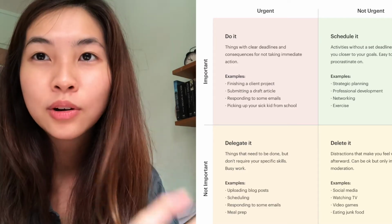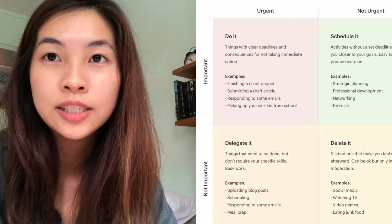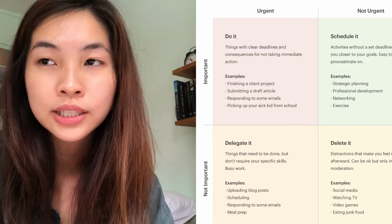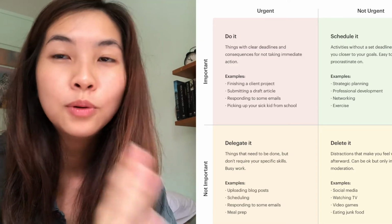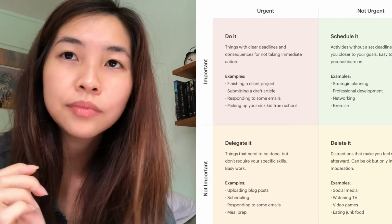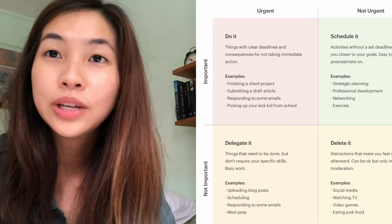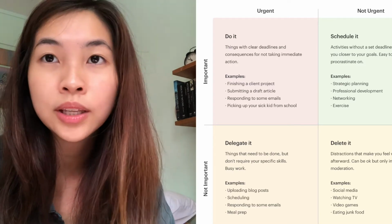So quadrant 1 will consist of tasks that are urgent and important, and this should be your priority because these are deadline driven assignments. So for example, if you have a school project that is due the next week, then this should be the first task on your to-do list, followed by things that are on quadrant 2. So quadrant 2 consists of things that are important but not urgent. So this would include things like personal growth, reading more books, or also networking. These are things that are good for you in the long run, but don't exactly have a deadline.